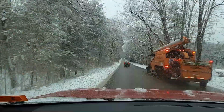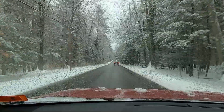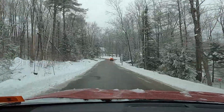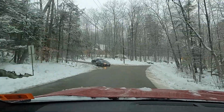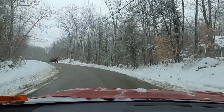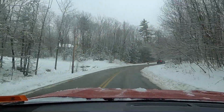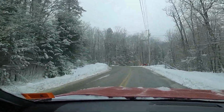Somebody's tree must have come down. I turned the fan down. Up the hill, there's sand for traction, but still, either way, it still holds.